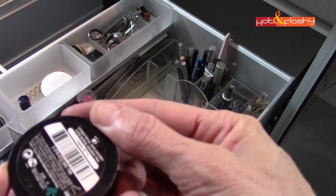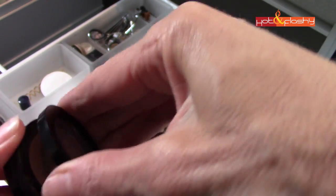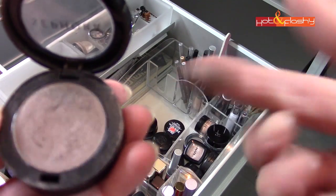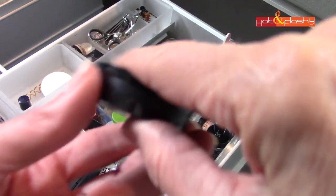This is a Sephora pot. This one is called Marie number 14. It's kind of an average brown with a little shimmer. I don't love it. I don't use it much. I'm going to give that away.